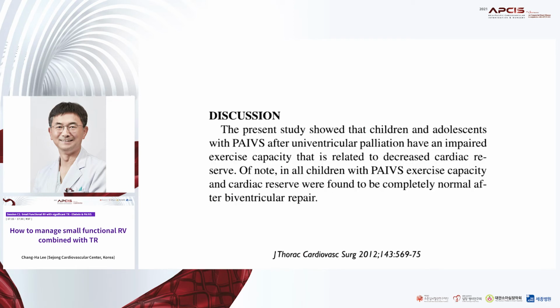Contrary to the previous two studies, this study shows children and adolescents with PAIBS after single ventricular repair have impaired exercise capacity. Biventricular repair patients showed completely normal exercise capacity and cardiac reserve.